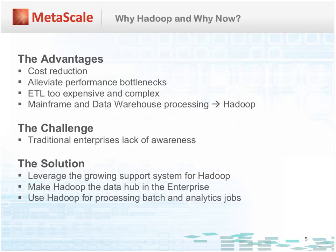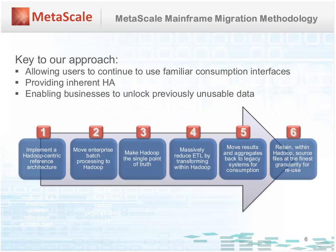The solution is, of course, using Hadoop as a data hub, as we discussed, and our approach from the MetaScale standpoint has been building a reference architecture. So start with a data strategy: build a thorough, well thought out data strategy. You don't need to necessarily boil the ocean. That's not advisable. You want to go incrementally, step by step, more of a crawl, walk, run approach where you gain momentum after proving use cases.